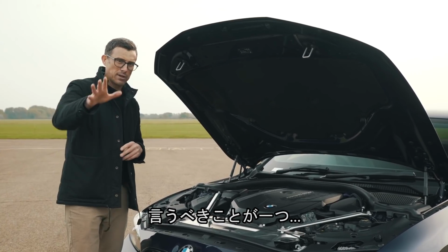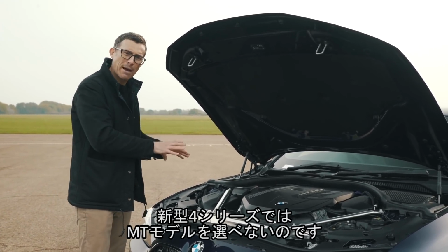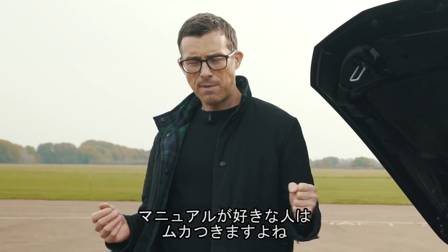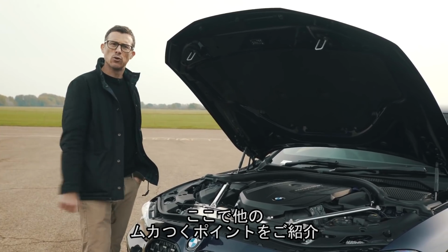Now there is one thing that I should point out to you guys, and that's the fact that you can't get the 4 Series with a manual gearbox at all. It's an 8-speed auto only, and for some people who like to change gear themselves manually, you're going to find that a bit annoying. And that brings you on to 5 other annoying things about the new 4 Series.